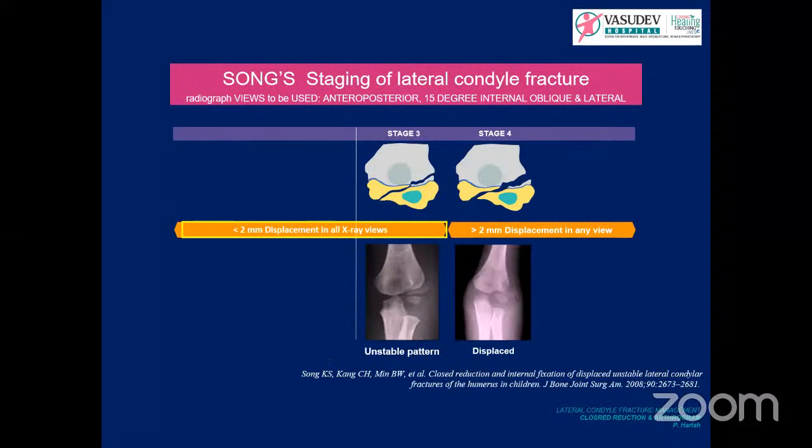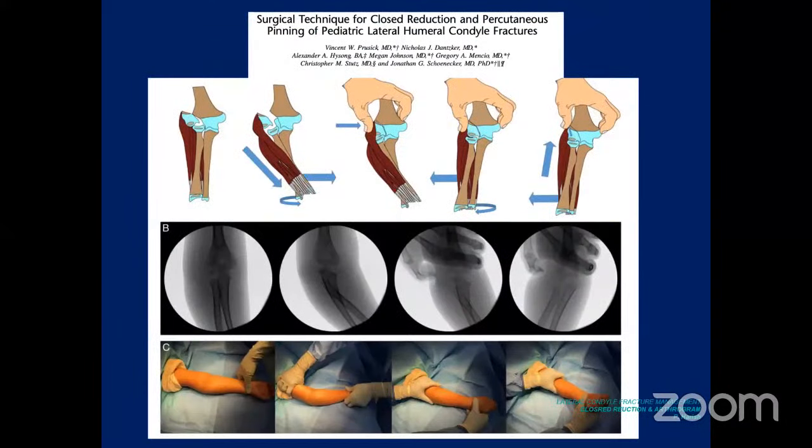So when I'm talking about closed reduction, I'm usually talking about stage 3 and stage 4. The technique of closed reduction is summarized here. Basically, you give traction initially and recreate a varus force. By putting the elbow in varus, you open up the joint space laterally, and then you manually push with a thumb or use a joystick, a K-wire joystick, into the fracture fragment and reduce it. And once the fragment is in place, you get the elbow into valgus and supinate the forearm.